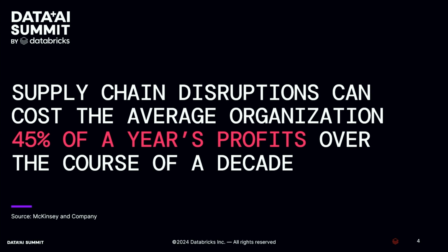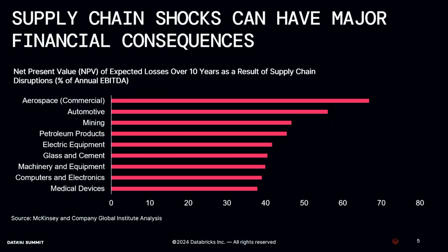So expensive that McKinsey recently put out a piece of research saying that the average firm stands to lose around 45% of a year's profit as a result of supply chain disruptions over a decade. If we drill down a little bit deeper, the industries that are critical to our economies, such as aerospace, automotive, mining, these industries stand to be disrupted the most.